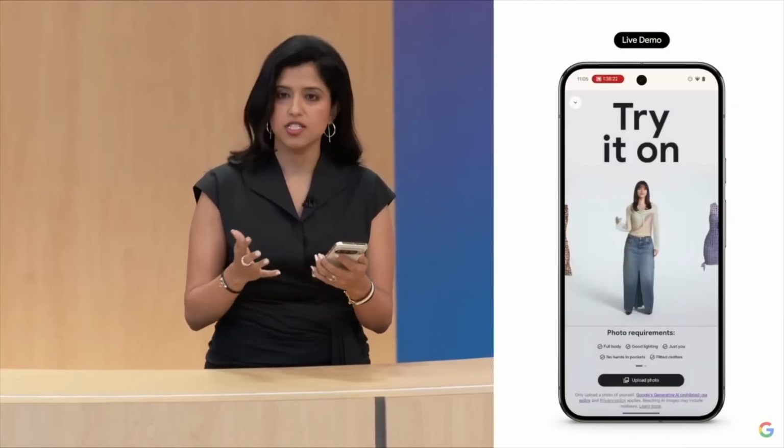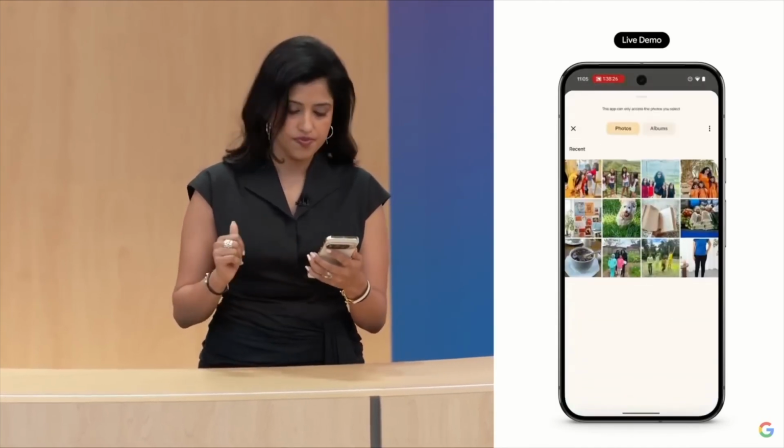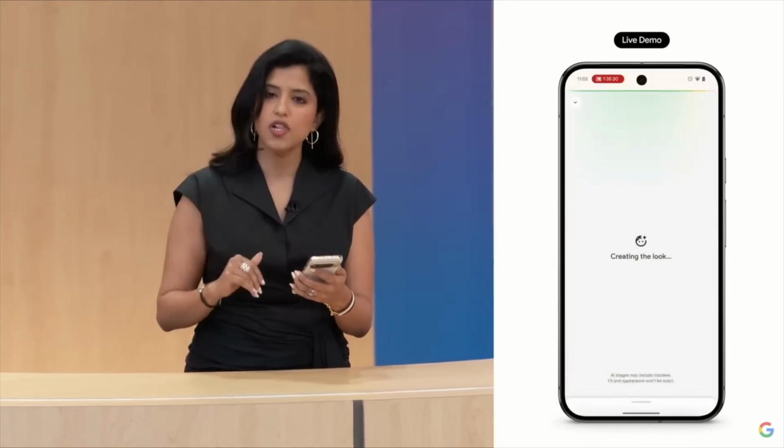Okay. Then we have shopping assistance. Yes. Which includes trying on clothing while shopping with just a photo, which sounds wild. I mean, we saw a demo and it worked, but it sounds absolutely wild. Tell me more about this and how accurate it is. People have different skin tones, people have different body types. Does this work across the board?